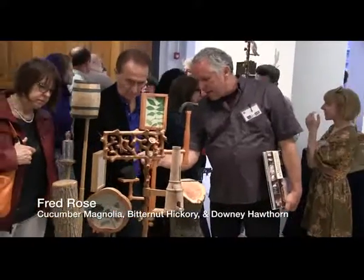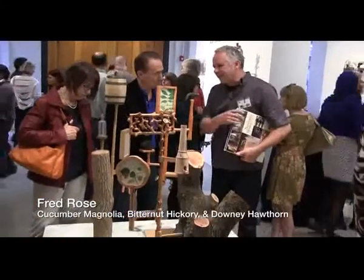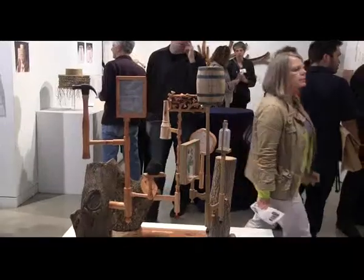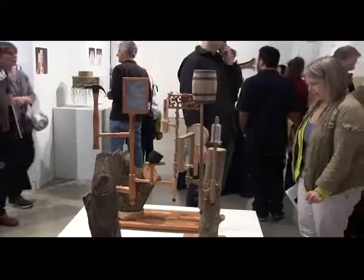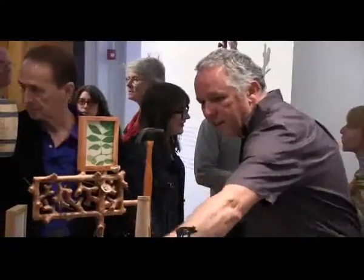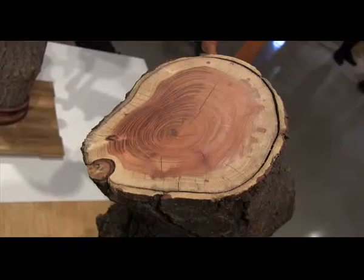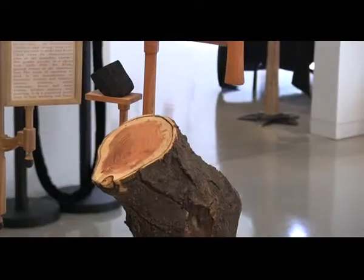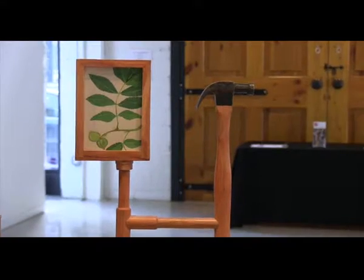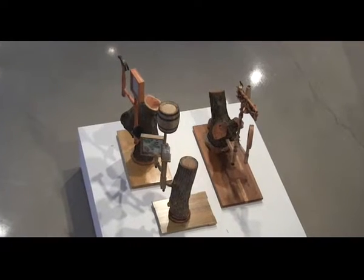My name is Fred Rose. I'm from Southern California, near Costa Mesa. I'm interested in wood as a whole body of lore and ideas. I'm trying to show different connections between different ideas of what wood is, its history, its folklore. At the same time, I'm also trying to bring in contemporary elements to the design. With these pieces, what I did is I took one log, start with that as a base, and then off of that, I build an armature that takes different things that particular species of wood is known for, and try to bring poetic images of that.